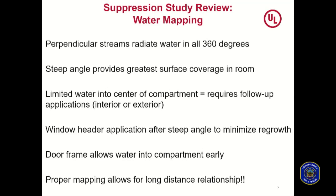The same thing is going to happen when you're coming down a hallway and you turn into a bedroom that's on fire. You start with the stream high, get all the surfaces coated so you knock the gases out of play, and then you're going to drop the stream down onto the remaining fuels that are burning for base fire extinguishment. When we do that, and we know that the water's riding across the surfaces and down the walls, we're not getting as much water into the center of the compartment.